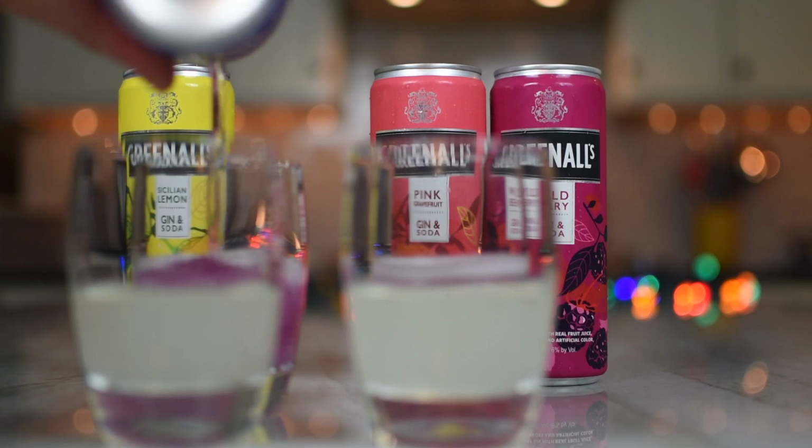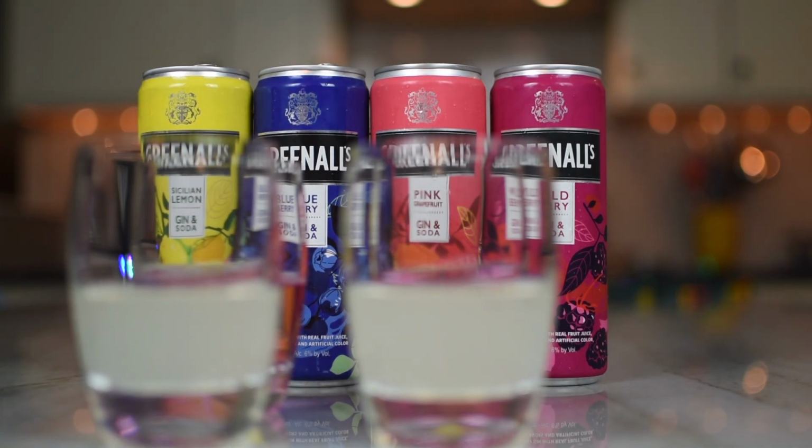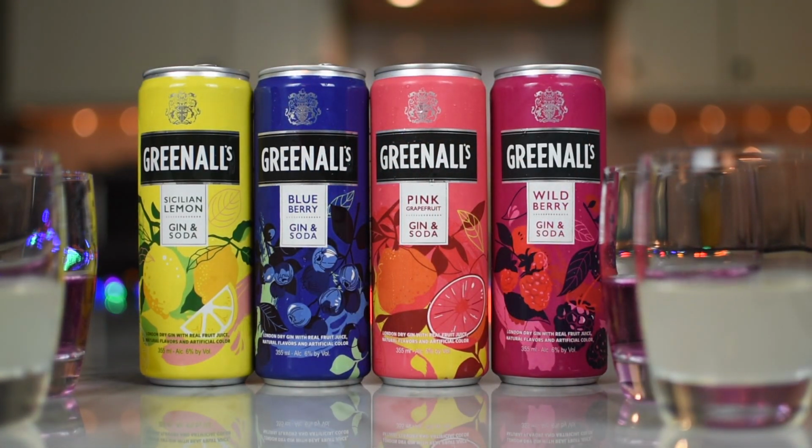Market. Greenall's canned cocktails use the brand's classic award-winning naturally flavored gins with soda. The lightly spritzy flavors include wildberry pink gin and soda, blueberry gin and soda, Sicilian lemon and soda, pink grapefruit and soda. As a brand, they strive to not only live up to their name as the original London dry gin, but also to be the go-to gin for simple everyday enjoyment. The product is put together by Quintessential Brands, the five-time winner of the International Spirits Challenge Gin Distiller of the Year trophy. And it's distributed in the U.S. by the company's U.S. division. Their gin is a closely guarded secret dating back 260 years, and there are only seven master distillers that know how to make the gin in their entire history.